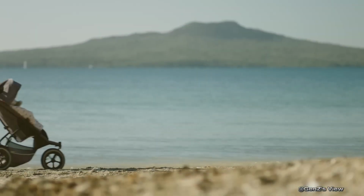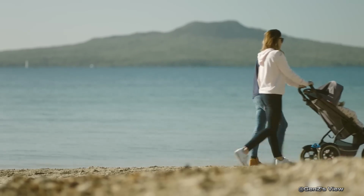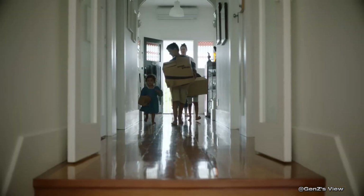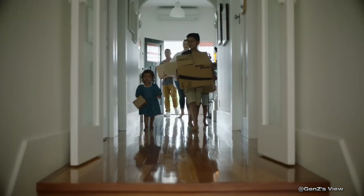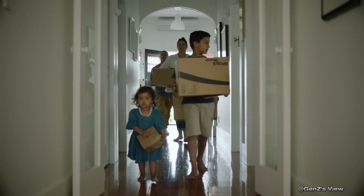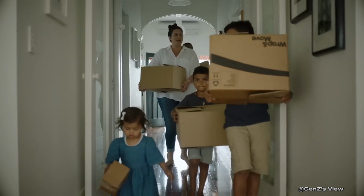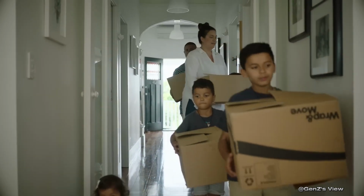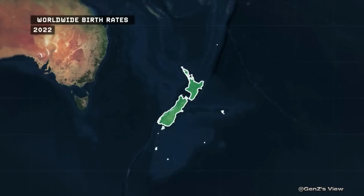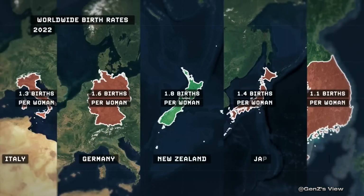And then, just like in the rest of the developed world, New Zealand's birth rates have also dropped beneath the natural replacement level. But they haven't been there for as long as they have been in other countries. As recently as 2010, the birth rate in New Zealand was still 2.1 children per woman on average, precisely at the level required to keep the population stable. As of 2022, the rate has slightly decreased beneath the replacement level to 1.8 children per woman. But that is still higher than in many other developed countries like Germany, Italy, Japan, and South Korea.